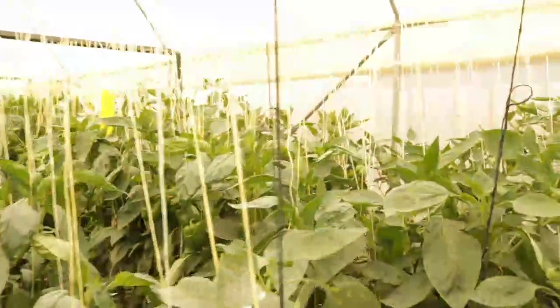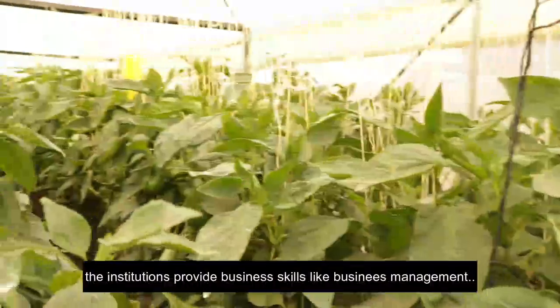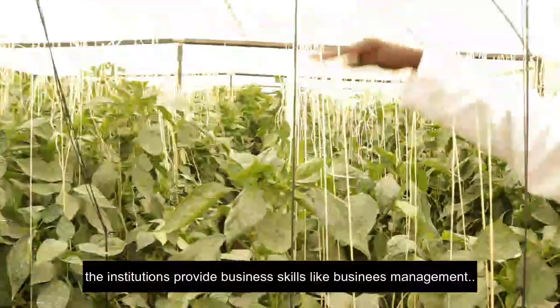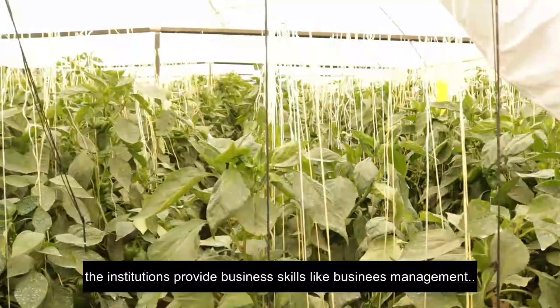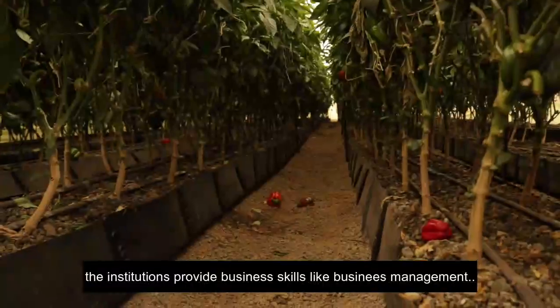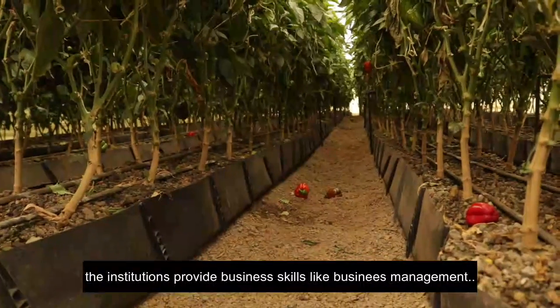There are several aspects of the training, like business management, because this is agribusiness. How do you manage a business? How do you manage risk? How do you manage finances? How do you become financially disciplined? I got those aspects from Miram. They trained me in this, and right now I'm practicing what I learned there.